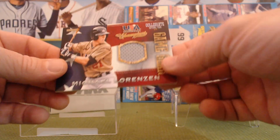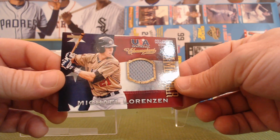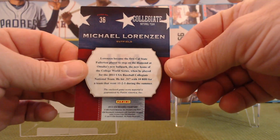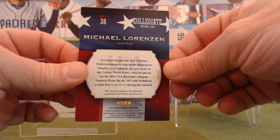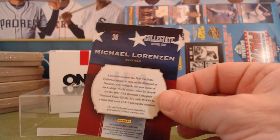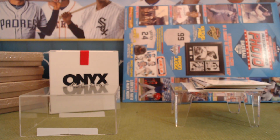There is another one of the collegiate Game USA's. That's Michael Lorenzen. And Jeff, I might need your help on this one. Michael Lorenzen. Wow, let's see more sleeves. Name sounds familiar, actually.